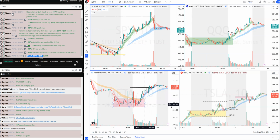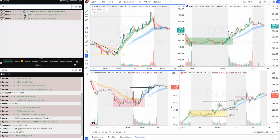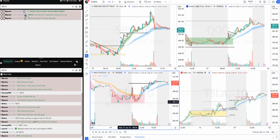Another big trade, Meta. This was a great trade for us today. Love it, because it was a low risk, high probability setup. So what was the setup on Meta? Meta was under EMA Clouds, and it was holding the pre-market lows. You can see that. 1, 2, 3, 4, holding. So you clearly know there's a buyer there.